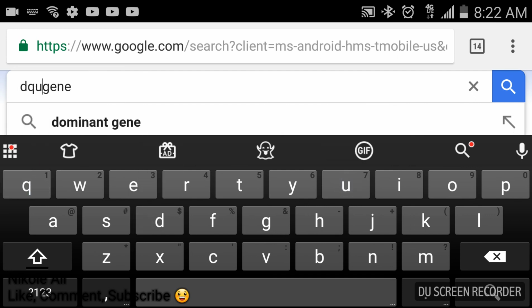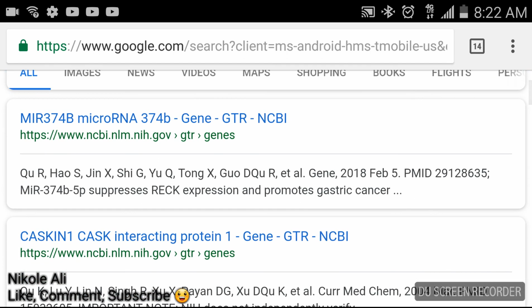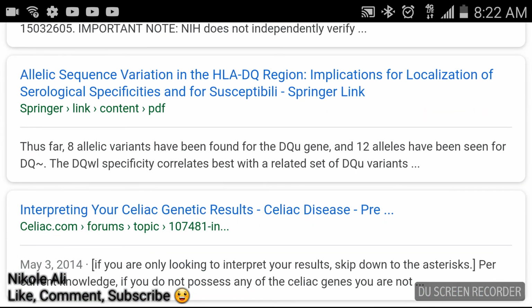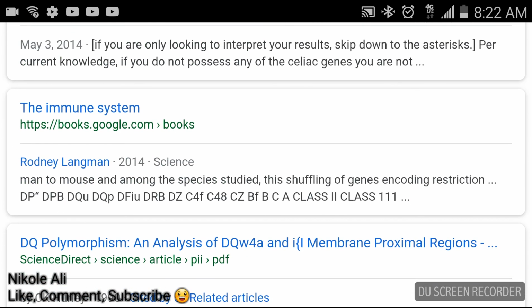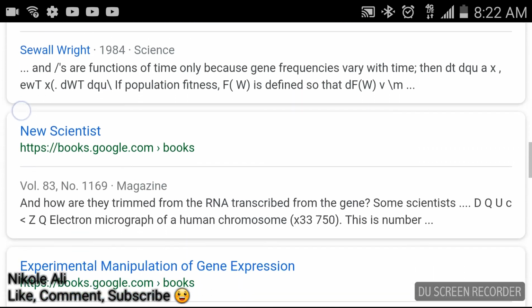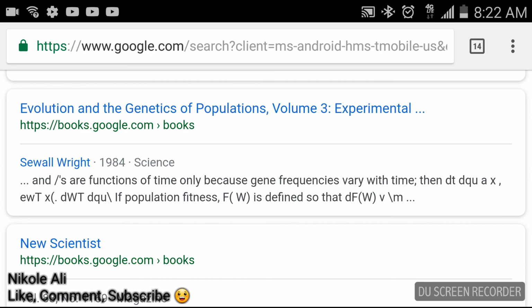Let's see, DQU gene. Let's see what I get. So I get microRNAs. Maybe there's something that matches DQU. Okay, there's a HLA-DQ region. So that's very interesting. There's celiac genes that relate with the celiac disease. They have DQ polymorphisms. That may be interesting to you. Evolutionary or evolution and genetics of populations. That may be interesting as well. Probably dealing with some, it has some equations.